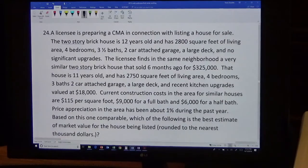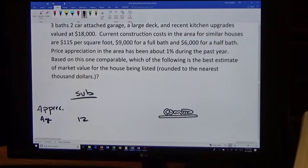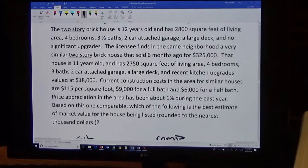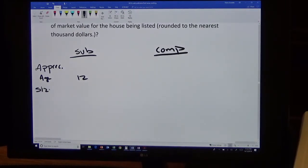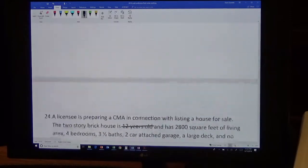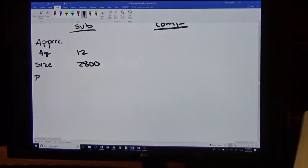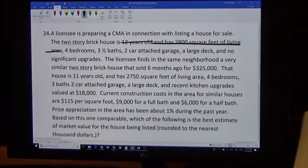And now they start telling me about stuff. 2-story brick house is 12 years old, so age, 12 years for my subject. Oops, didn't mean to move that around. Let me fix that. Okay, so if I scroll back up, I've dealt with the 12 years old. It has 2,800 square feet of living area, so size is 2,800 square feet. 4 bedrooms, 3.5 baths. So beds, 4, full baths is 3, half baths is 1. So we can get rid of that.